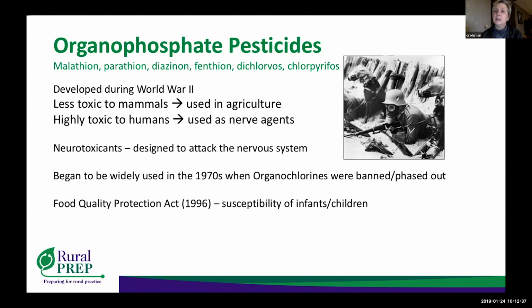But these are chemicals that were developed during World War II. And at this time, they realized that they were pretty potent. They're neurotoxicants, so they're designed to attack the nervous system. And they branched off after World War II, and those that were less toxic to mammals became agricultural pesticides, and those that were highly toxic to humans went on to become nerve agents. So when we hear about nerve agent attacks in Syria now, they're using things that are organophosphorus chemicals.